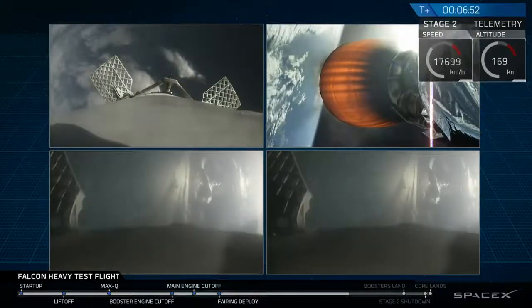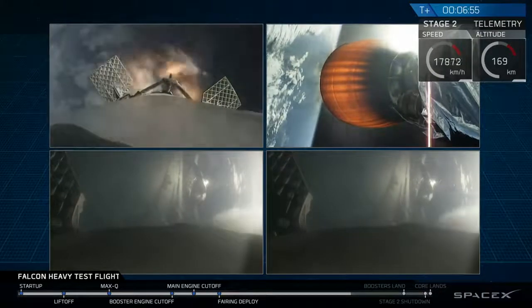Side boosters entry burn shut down. Side core entry burn target.